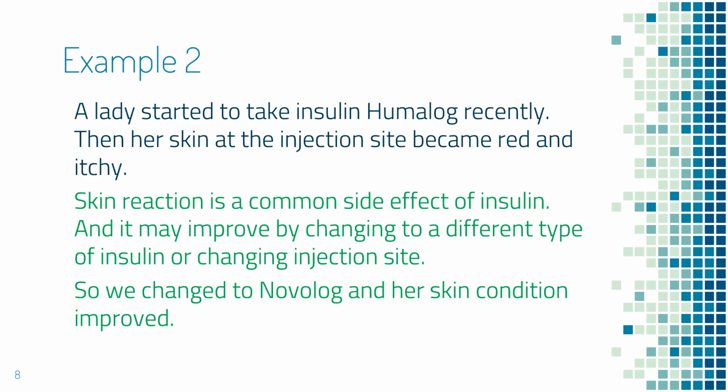In this second example, a lady started to take insulin Humalog recently. Then she had a skin reaction at the injection site. It became red and itchy. After reviewing the common side effects of insulin, we found that skin reaction is a common side effect, and the problem could be solved by switching to a different type of insulin or changing injection sites. She still had the skin reaction after changing from injecting arm to injecting abdomen. We also tried some Benadryl on the skin, but it was still itchy. So eventually, we switched to insulin Novolog, and her problem was solved.